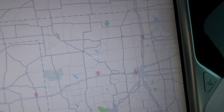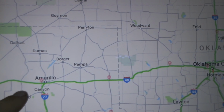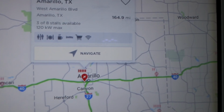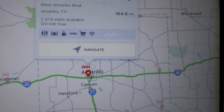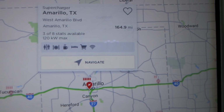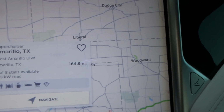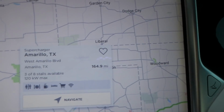So then there's another charger, and that is Amarillo. Amarillo is actually Spanish, and that stands for yellow. And that's a pretty busy charger. If you see it there, there are 5 charging. So yeah, it's saying 3 of 8 stalls available. So we're navigating to Amarillo. These are 164 miles. So that's the minimum that I need to charge for tonight.